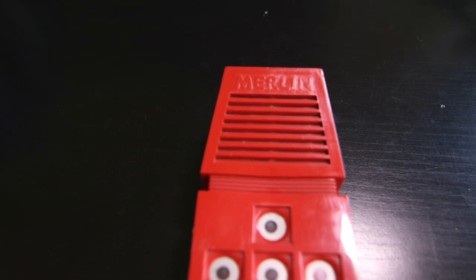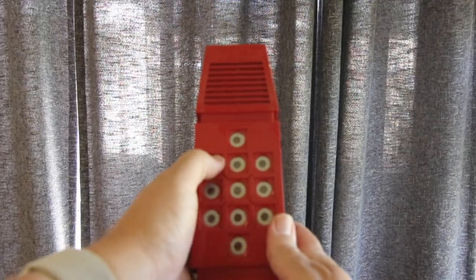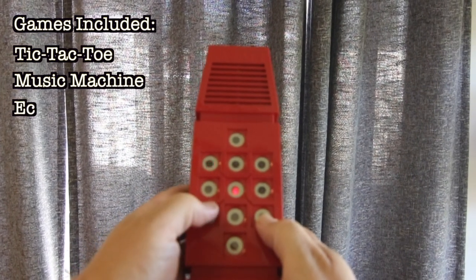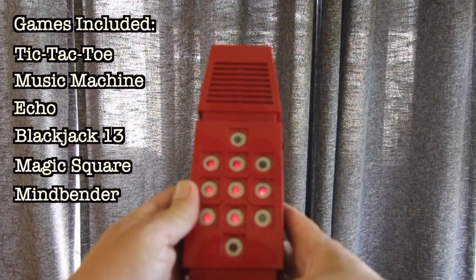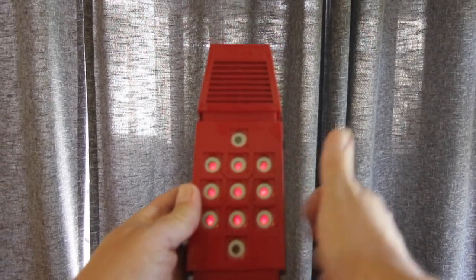I actually had one of these when I was a kid, and I loved it. I knew this thing inside and out, literally. I knew how to always at least tie or beat the Merlin in tic-tac-toe every time. I knew every note in the Melody Maker game. I knew all the tricks and patterns in the Mindbender and Magic Square games. I even learnt how to play blackjack in real life because of the Merlin. And when I said I knew the Merlin inside out, I wasn't kidding.